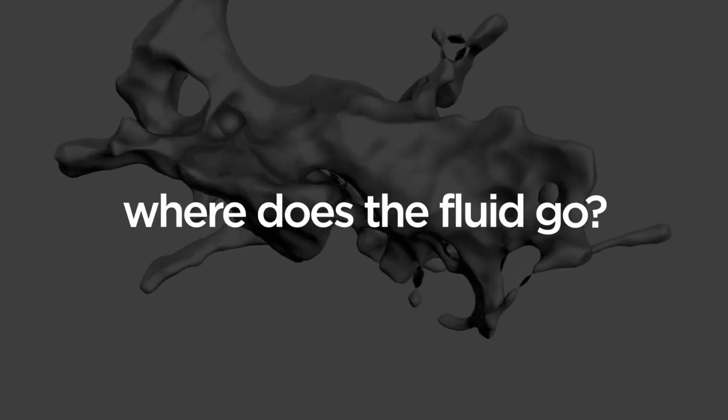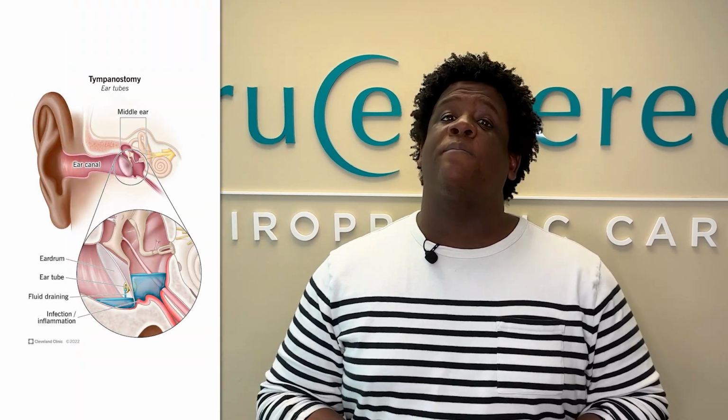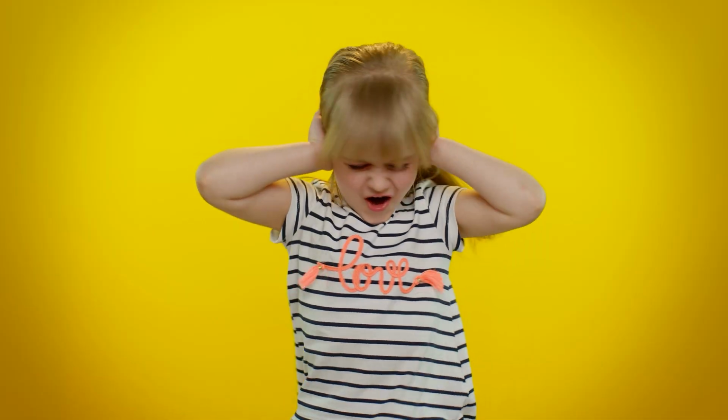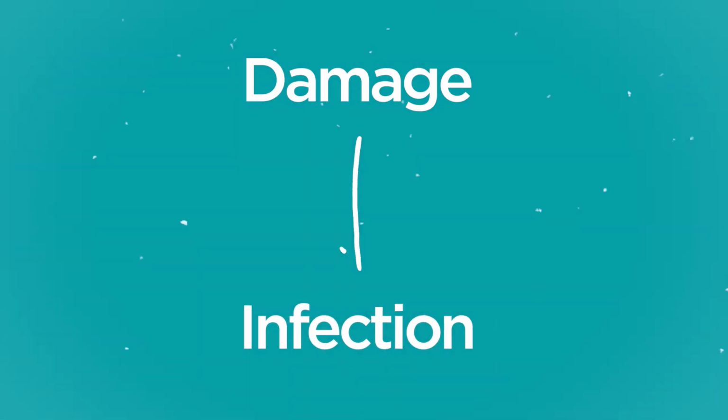So you might be asking yourself then, where does the fluid go? It has to go somewhere. And generally it gets backed up in the child's eustachian tubes, causing fluid pressure on the back of the eardrum. This pressure ultimately leads to swelling and irritation, also known as pain, just like an infection, and if it goes unaddressed long enough, it can progress into an infection.